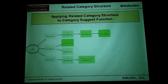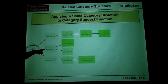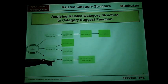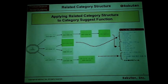If we apply this kind of approach, it is possible to construct related category structures as shown in this figure. We can see three paths from the root node: one is toys and hobby and games categories, one is women's clothing categories, and one is kids, baby, and maternity categories, as shown in this video. Our category suggestion function refers to this related genre structure and shows it to users.